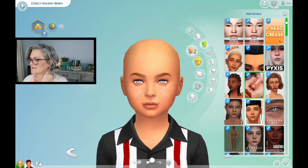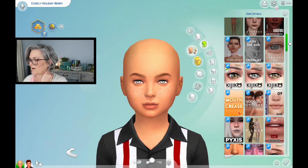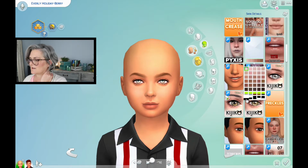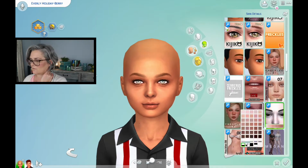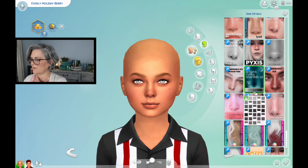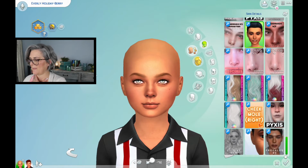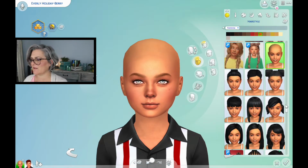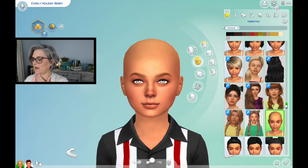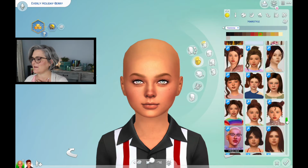Let's go into skin details because that is where we start. Give her some lashes and... cute, cute, cute. And then we'll give her a little nose overlay here. Okay. I already like her eyebrows because I feel like a lot of blondes have darker eyebrows, so we'll go with that. Okay, so she had a nightcrawler hair.